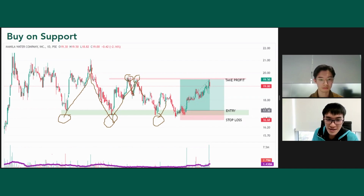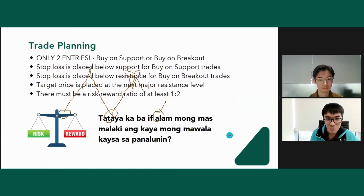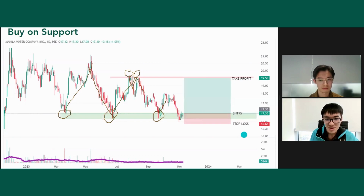So if you do that, wait, previous slide. Okay, so here, if you saw this. Let's say you buy here, buy on support. Where do you put your stop loss? Below support. Where do you put your take profit? At the next resistance dito. Then remember the risk to reward. How do you measure that? Sukatin mo lang ito from the entry to your stop loss.